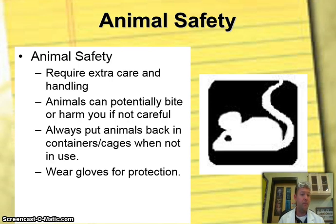Animals can potentially bite you and harm you if you're not careful, especially if they get scared. Always put animals back in containers and cages when you're done with them or they're not in use, because they can escape. And finally, wear gloves for extra protection. One thing that I don't have listed on here that we should be aware of is anytime you're dealing with animals or even plants and you don't have gloves on, wash your hands all the time.